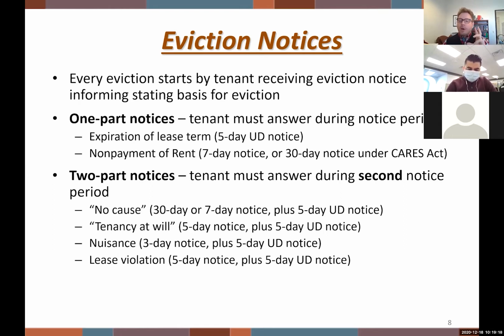Now, there are really two types of notices. There's a one-part notice, meaning the tenant will receive one document, and that's the only notice they'll receive. And there are two-part notices, meaning the tenant will receive two separate documents over a span of time. All of the notices are for different reasons and have different time periods. For the one-part notices, the big one you'll see is the notice for non-payment of rent. That is a 7-day notice. The tenant will receive one 7-day notice, or they may receive a 30-day notice of non-payment of rent if the property is covered by the Federal CARES Act, meaning that it's got a federally backed mortgage or it participates in a federal housing program. Those notices are one-shot notices.